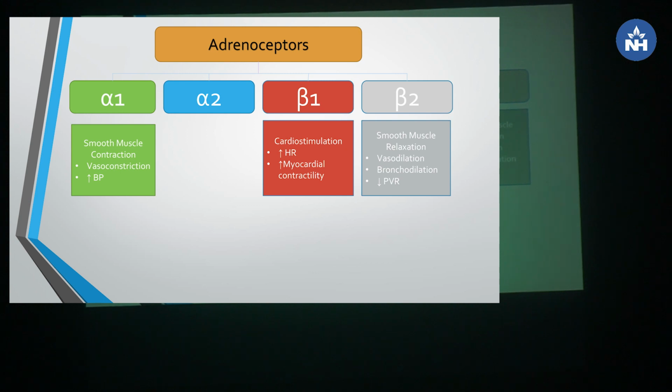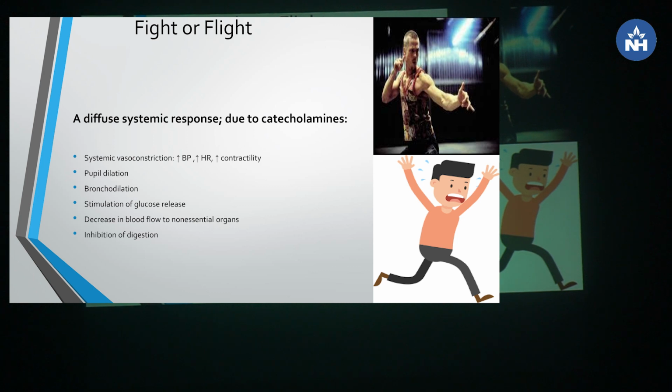This will show you the actions a bit more clearly. Alpha 1 receptors cause smooth muscle contraction, which increases BP, vasoconstriction, while beta 1 causes cardiostimulation, that is increase in heart rate and increase in myocardial contractility, and beta 2 causes smooth muscle relaxation, bronchodilation, and decrease in peripheral vascular resistance. So this will broadly cause systemic vasoconstriction, increase BP, increase heart rate, increase contractility, pupillary dilatation, bronchodilation, decreasing blood flow to non-essential organs, and inhibition of digestion.